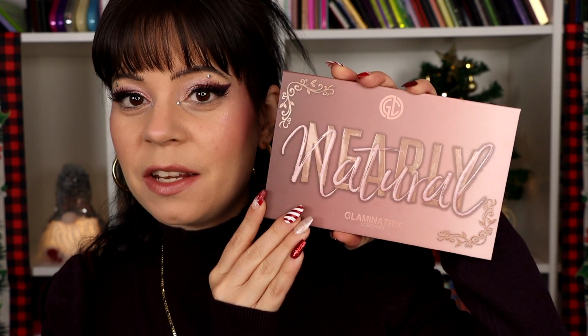And here is my next look. I just filmed this with the 4th best palette of the year, which ended up being the Glaminatrix Nearly Neutral palette. There's something about this palette that it just gets me. I love this palette so much. I think it's so beautiful. So I only used 3 shades and I did my signature.